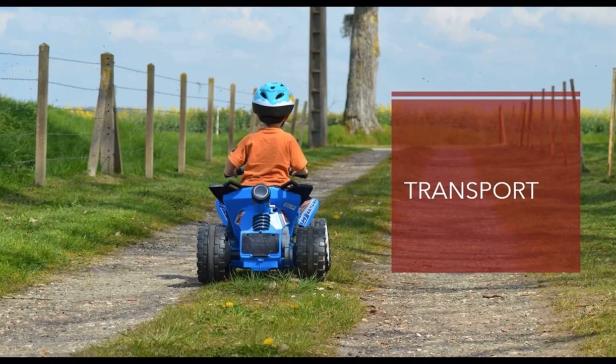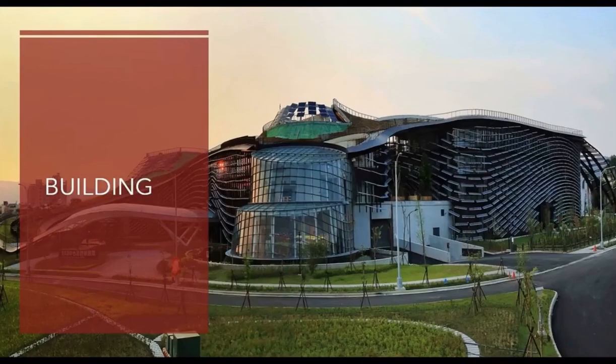To do so, we would like to propose financial aid to organize an association life about cycling and to develop infrastructure such as bike paths.